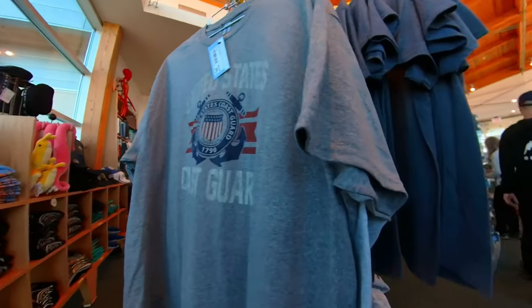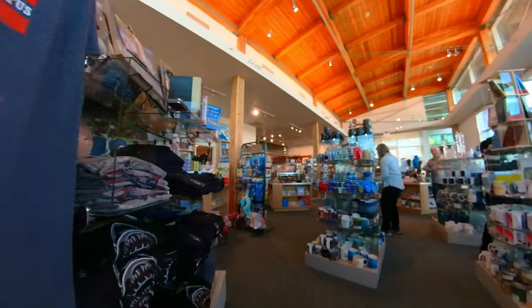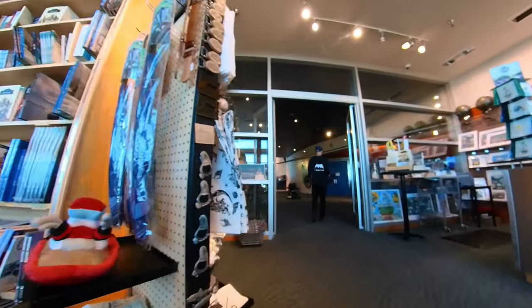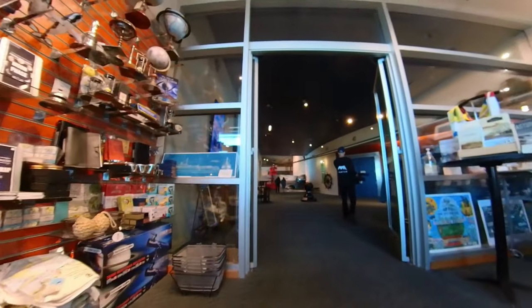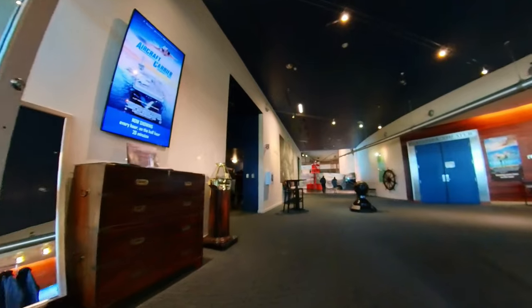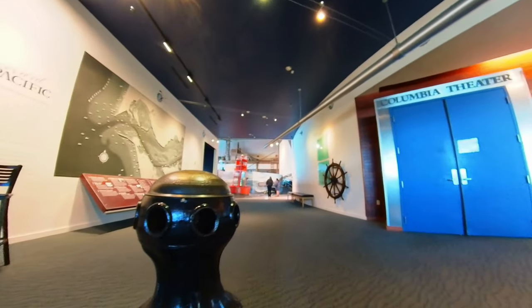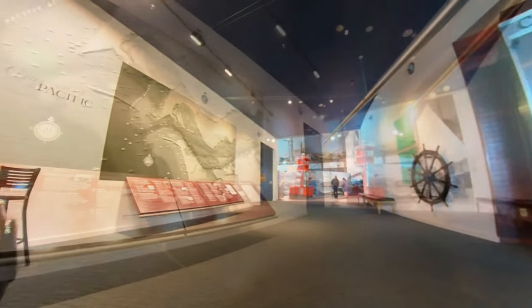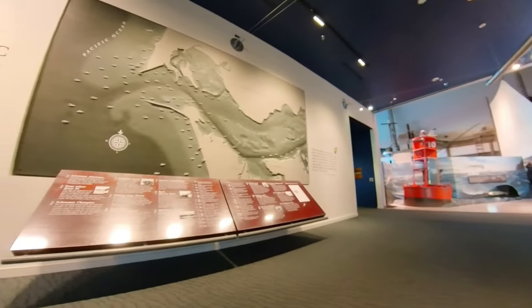This museum is really interesting, at least if you have any interest in maritime history, because the Columbia River Bar, which is just offshore of Astoria, is one of the most dangerous passages in the world, trying to get up into a river. There are sandbars offshore that change position. They have really high seas.